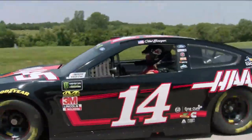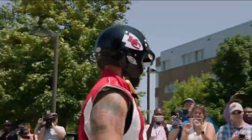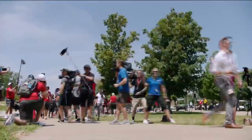I asked Boyer if he had a car that I could borrow, and then he got the custom fire suit and helmet and everything else for me, so he took care of the rest. Well, we got a lot of young speedsters on the offense, and I'm an old head now, so the only way I'm going to keep up with these young kids is riding this NASCAR.